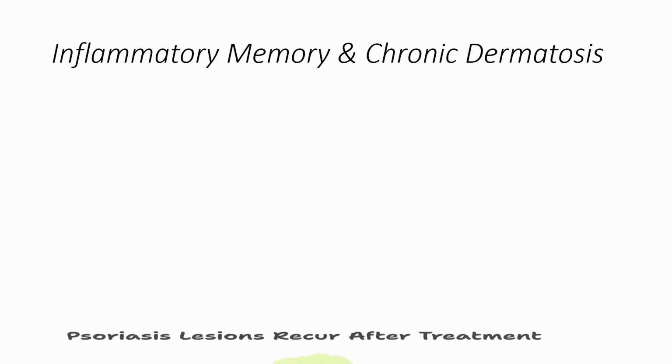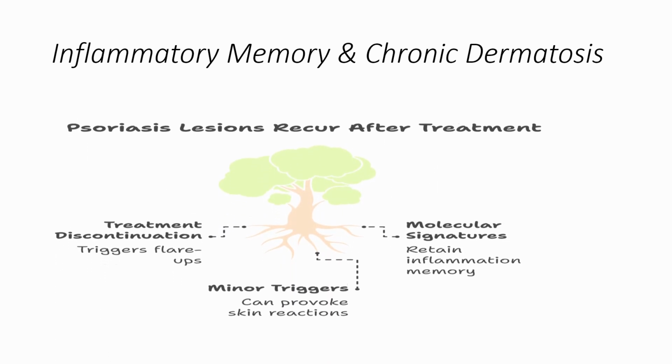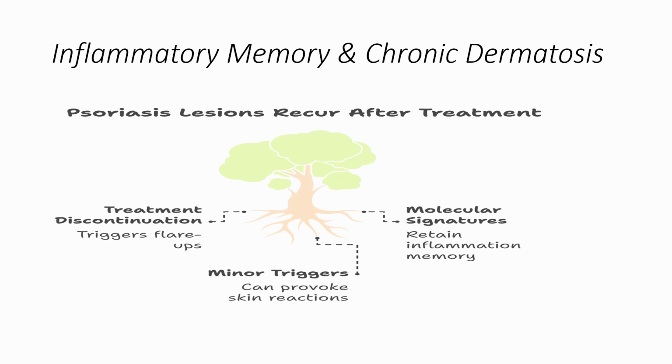In psoriasis, skin lesions often reappear at previously affected sites after systemic therapies are discontinued. Despite initial clinical remission, the skin retains long-lived molecular and cellular signatures of past inflammation, which can predispose it to flare when exposed to even minor triggers.